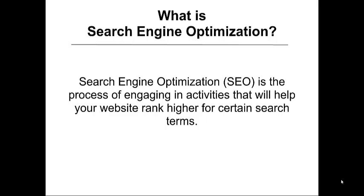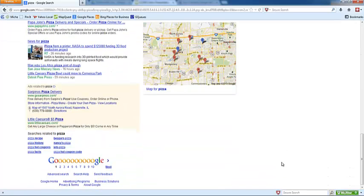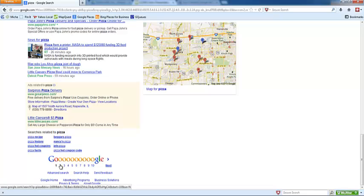Now, this still may not be exactly clear to you, so let me go ahead and give you a little visual representation of what this really means. Let's say that I'm visiting a relative in the area and I don't really know what places are around to eat, and I'm craving pizza. I'm going to type in pizza into Google, and Google is going to give me a whole list of results here. If you scroll down to the bottom here, you can see that there are several pages of results, and if I wanted to, I could click 2, 3, 4, or 5, and so on.